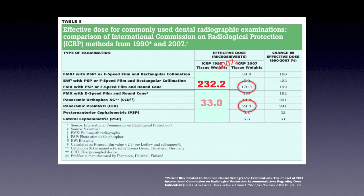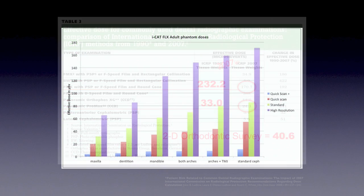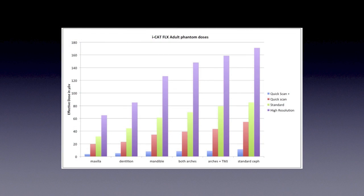If we bump this by 36%, which is typically what the child phantom increases showed, you can see that a full mouth set of x-rays now increases to 232 and a panoramic goes up to 33. Therefore, if we use this increase of 36% and extrapolate what a two-dimensional orthodontic survey is exposing our children to, we're looking at about 40 microsieverts. Again, quite low, but when we know we can do three-dimensional imaging for lower, it becomes quite important.